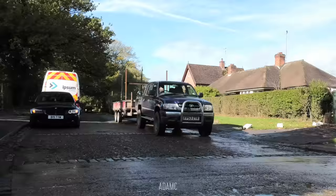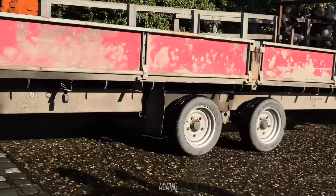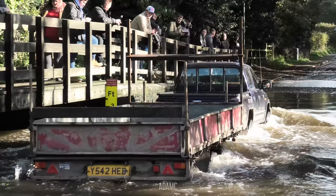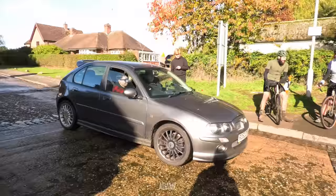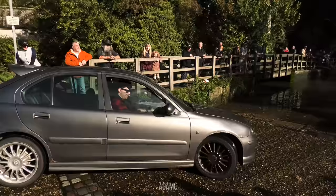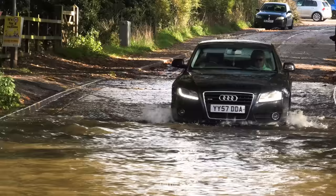We have another trailer making its way through. All 8 wheels will be submerged. They will probably be completely submerged. Not a lot of splashing today, fortunately for these guys. What are we thinking? No. Oh, we could see the cogs turning in his mind there. It's like, oh, nah.